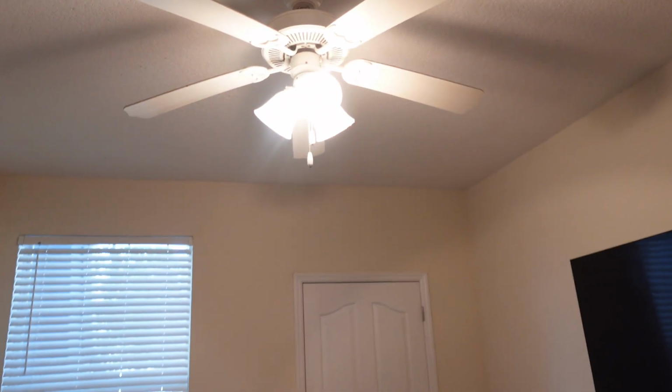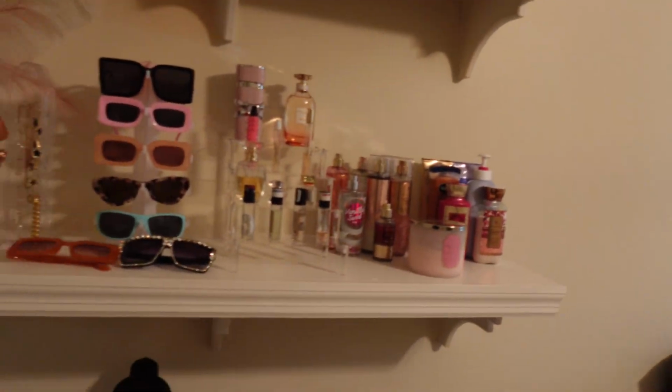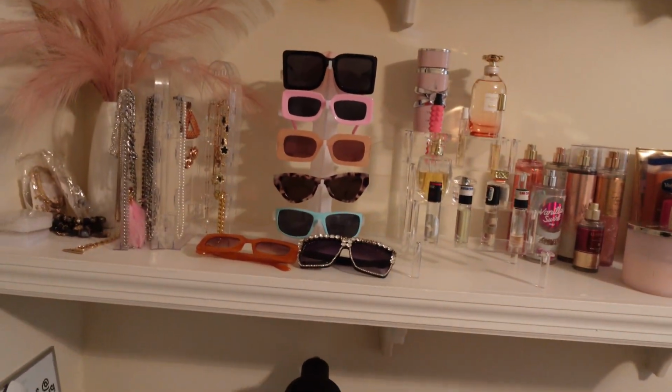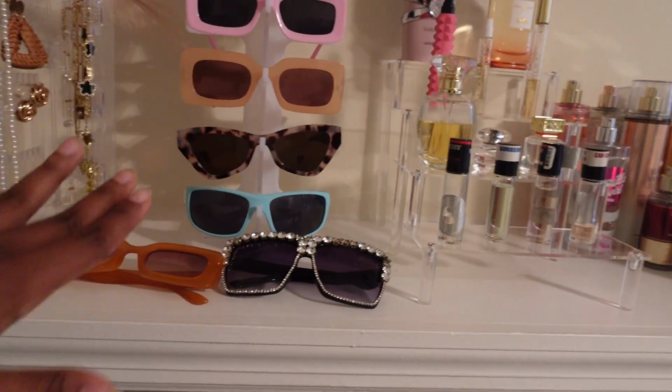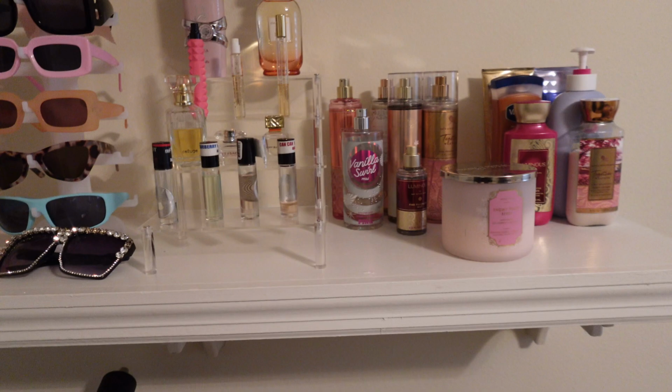It's only one yellow light in that light. I'm gonna get three white lights because I like bright light. I don't like the soft yellow. I'm like a bright type of girly. So yeah, sunglasses. Those don't even have my sunglasses. Those are just what I'm gonna put up there.